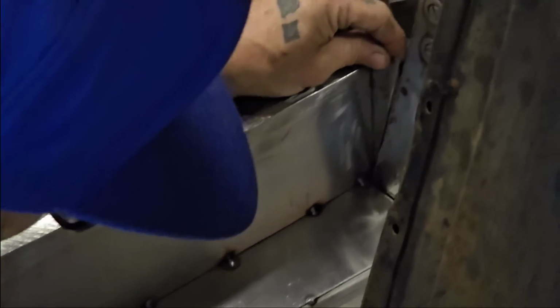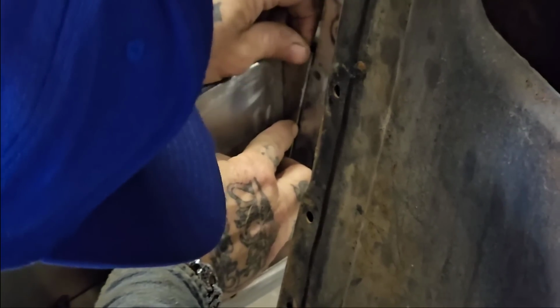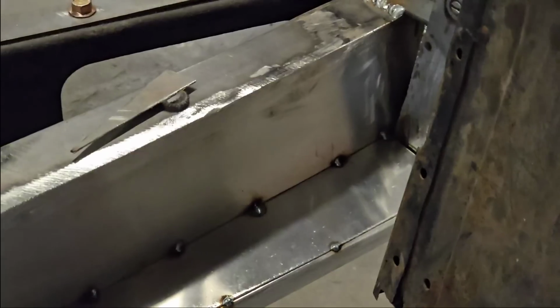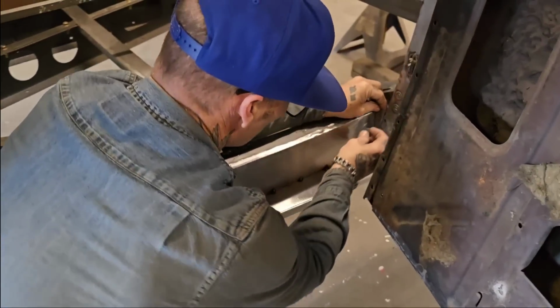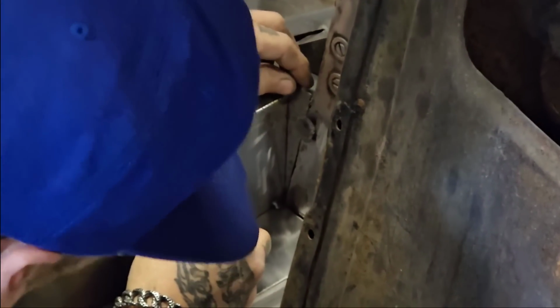And so what I'm trying to do is make sure that it fits. If it don't fit, well, then I'm not welding it in there. That's hot for a second. I'm going to leave it just for a second, and then I'm going to put it in there. A magnet right there. Look, the magnet's saying, use me. Okay. Perfect.